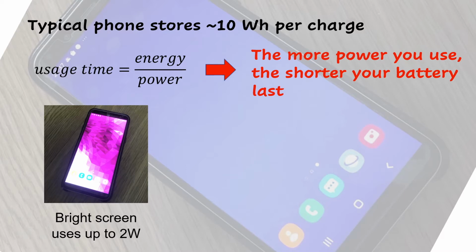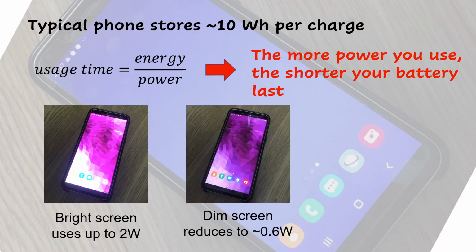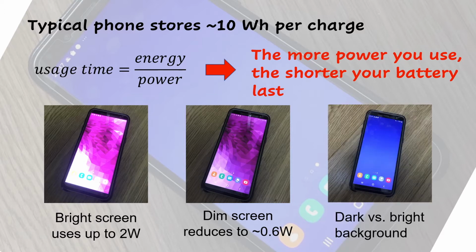So reducing the brightness of the screen can make your cell phone last longer. For example, if you have a dim screen, the power usage can be reduced to about 0.6 watt. Some of you may wonder whether there's a difference between a dark background and a bright background. It depends on the cell phone. Some cell phones do. So you may want to experiment to see whether you can extend your cell phone battery by changing to a dark background.